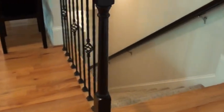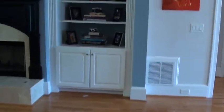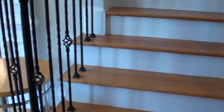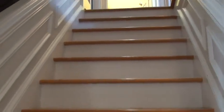This hallway leads to a basement. I will go upstairs and then come around and take pictures from the basement area. Going through upstairs, you got wrought iron, hardwood floor throughout upstairs.